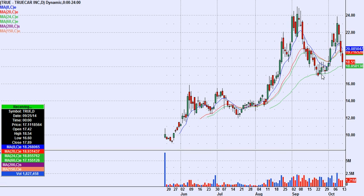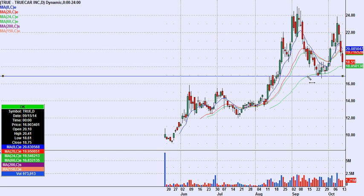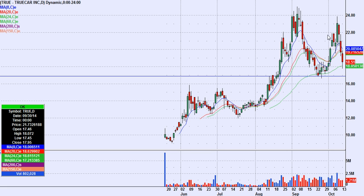Excuse me. This one's interesting. Below 17. These lows right here, right around 17. It flushed down here to 16.60. Should probably have a line on this chart too, and that's another interesting one. There's a ton of them out there. A ton of stuff that's fallen several days into support. These are all pretty good setups, if you ask me.